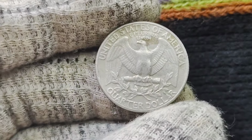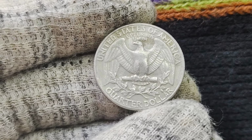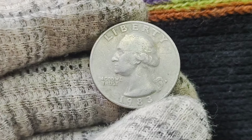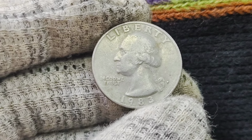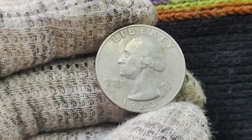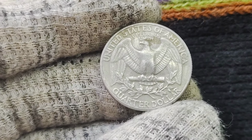In 1983, the U.S. Mint produced over 600 million Washington quarters, but it was discovered later that a very small number of these coins had a unique feature, a rare error in the production process. The key error involves what's known as a double die, where the coin was struck twice with slightly misaligned dies, resulting in a noticeable doubling of the coin's features, particularly the lettering and elements of the design. This error was incredibly rare, and it's this rare variety that is responsible for the quarter's enormous value.